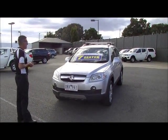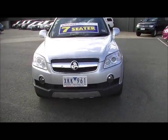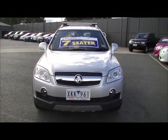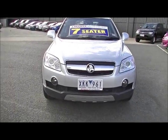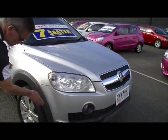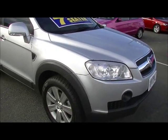I'm going to take you for a walk around our 2009 Holden Captiva LX 7-seat wagon today. By the end of this video, you're going to be staggered that this example of this car has got so much to offer. It's unbelievable. We'll start at the front of the car. You notice we've got factory fog lights, a beautiful chrome grille. And for its age, the bonnet duco is in really good order. A couple of very minor little touch-ups there, but I'm being fairly pedantic even highlighting those.